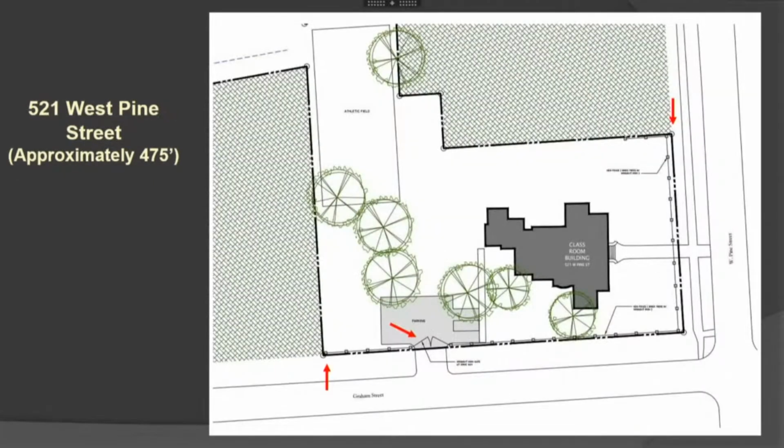And then here is 521 West Pine Street. This was actually before the DRB back in February. This is now the home of classrooms for 4th through 6th grade students and also additional administrative offices and staff. So the fencing starts at the arrow to the top and to the right and then runs along Pine Street, and then also along Graham, and it will have one double gate entrance just as the one on 506 West Palmetto Street did.